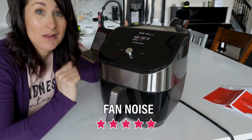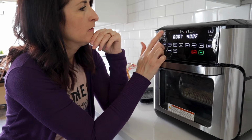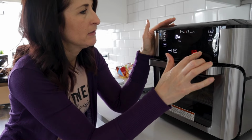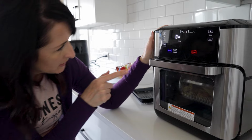I'm also giving the fan a 5. All right, I'm just gonna do air fry, temperature. Again, I'm just gonna do 12 minutes, so that preheat kind of acts the same. There's a rotate button. I got hit.